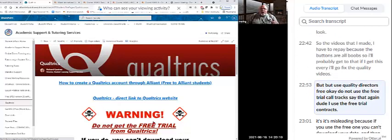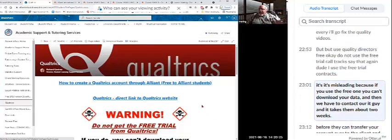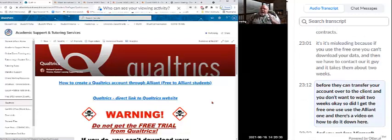Okay. Do not use the free trial Qualtrics. Say that again. Do not use the free trial Qualtrics. It's misleading because if you use the free one, you can't download your data. And then we have to contact our IT guy, and it takes them about 2 weeks before they can transfer your account over to Alliant, and you don't want to wait 2 weeks, okay? So do not get the free one. Use the Alliant one, and there's a video on how to do it down here.